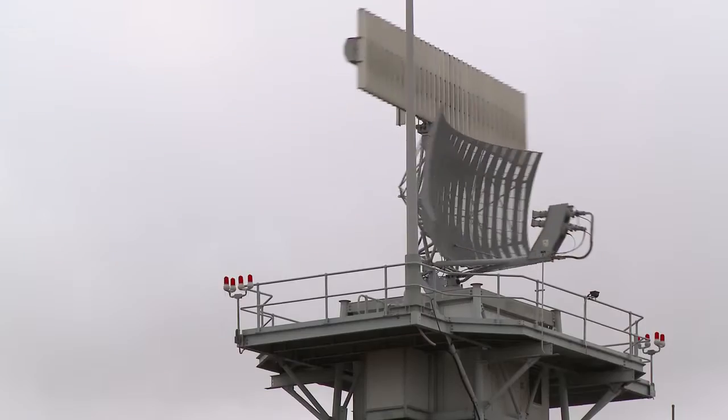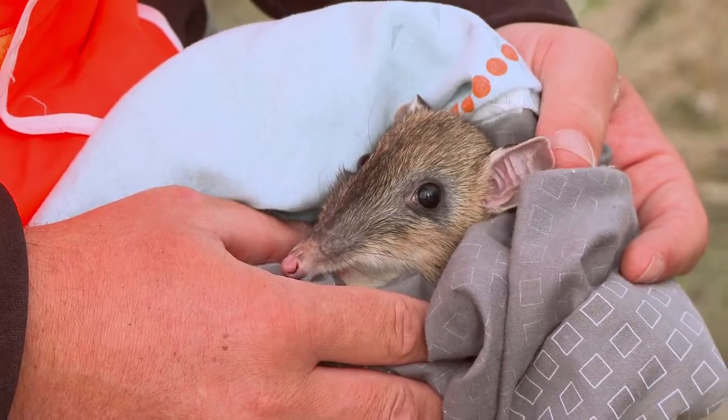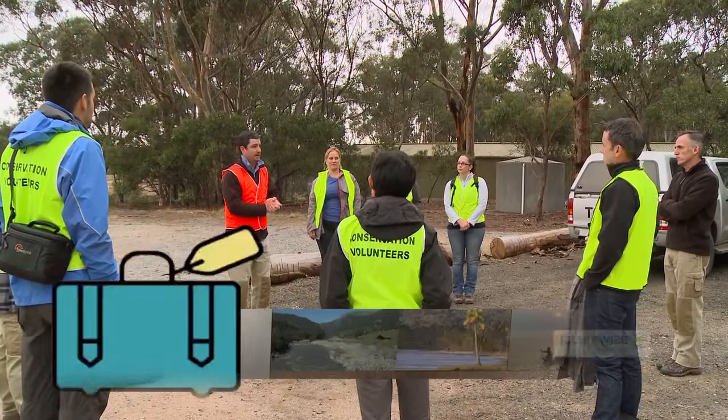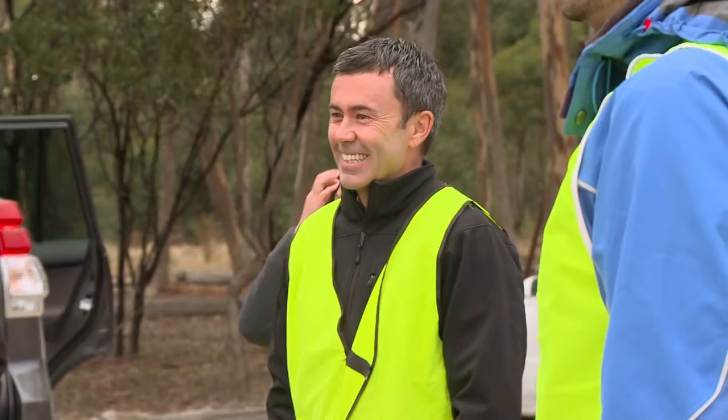All right, welcome to windy Gellibrand Hill outside Melbourne Airport. Now, while this facility is tracking aircraft, for this Aussie touring experience we are on the trail of something a whole lot smaller. This small, in fact: the endangered eastern barred bandicoot. And today I get to lend a hand to help bring these little guys back from the brink.